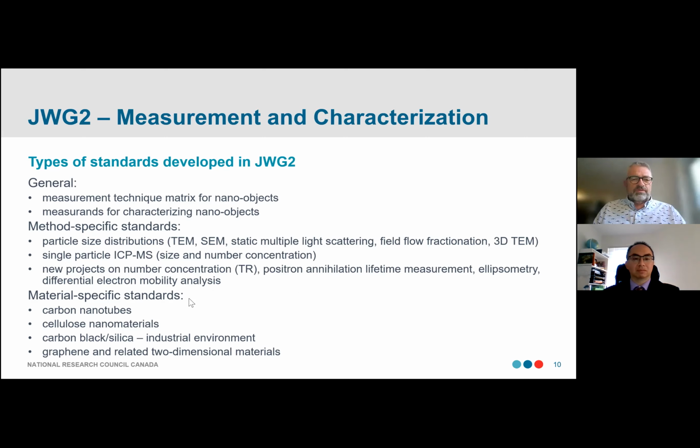Finally, material specific standards also make sense at JWG2 because there are some materials that have such unique properties they need standards dedicated to them to describe how to measure those materials. There are a few examples here: carbon nanotubes, cellulose nanomaterials, and then graphene and related two-dimensional materials, which is one attracting a lot of interest right now.